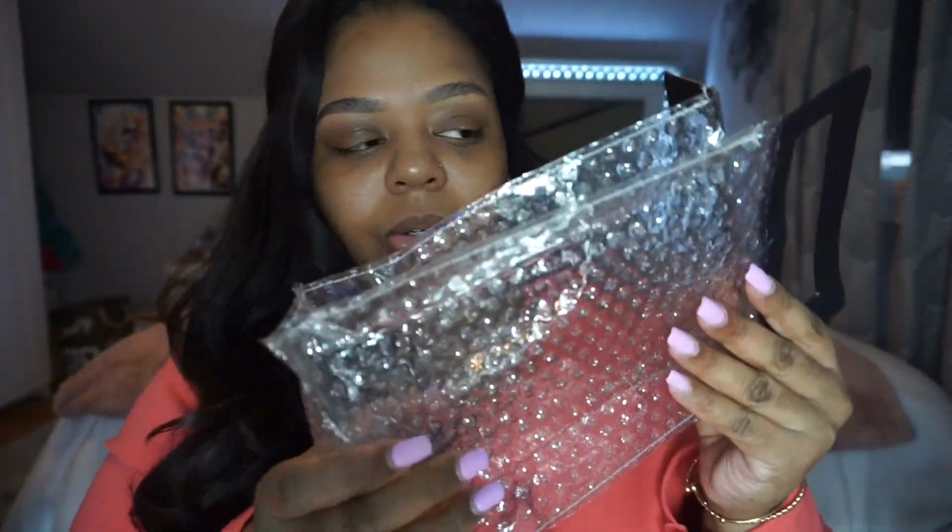So we're gonna do a whole face with it, and she sent it in this cosmetic bag, which I think is adorable. This is something that I would save, especially if I'm traveling, or on the go. So we're gonna prime the face. I'm just gonna take my e.l.f. Jelly Pop. I normally do my eyes first, but since I just want to play around with this and jump right into it, I'm going to do skin first.